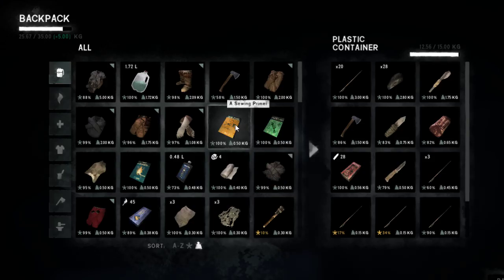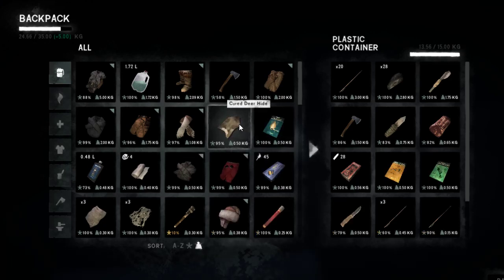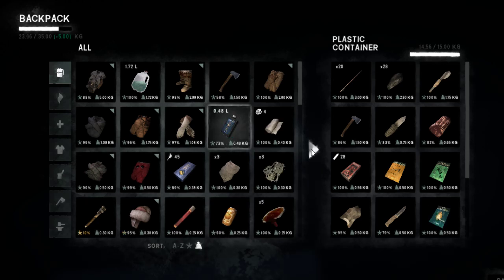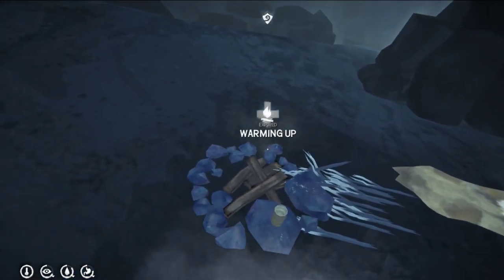We better not forget about this. Sewing primer, we'll put that in there. Cured deer hide in there. Put that in there. Come on, in you go. Oh, it's full. Okay. That's all we can fit in there, so let's go out and get some firewood.